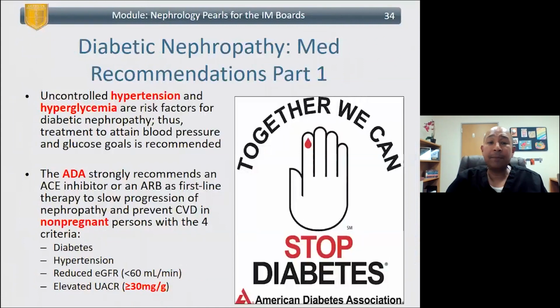So for diabetic nephropathy, what are some of the recommendations? The American Diabetes Association feels that uncontrolled hypertension and hyperglycemia are definitely risk factors for diabetic nephropathy, and of course you want to treat the blood pressure and glucose to your recommended goals. But the ADA recommends ACE inhibitors and ARBs as first-line therapy to slow the progression of nephropathy and prevent cardiovascular disease in non-pregnant individuals.